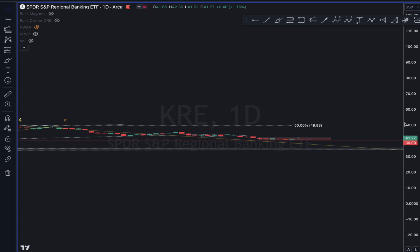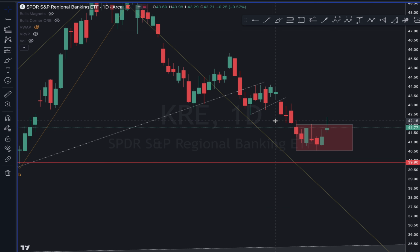And this is one of the weakest sectors out there right now, where every single pump is getting sold, and most of the bank names are at 52-week lows. We will look into some of those names too. But look at the regional banks, they're down 28% on the year, when SPY is up 7%. But if you take out those top 7 from the SPY, it's only up 2 to 3%.